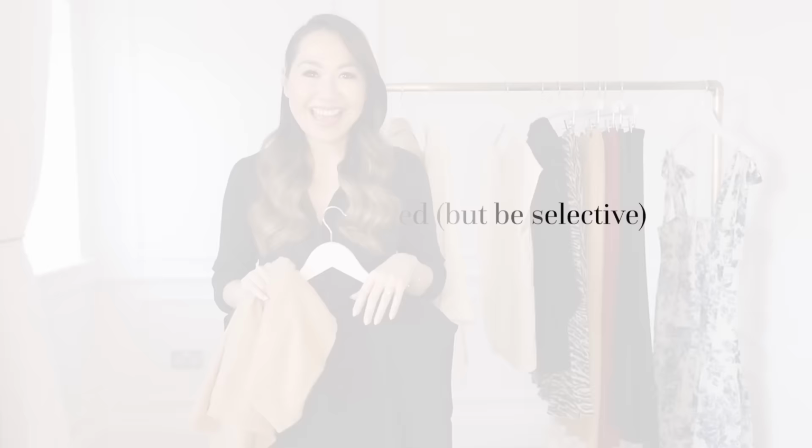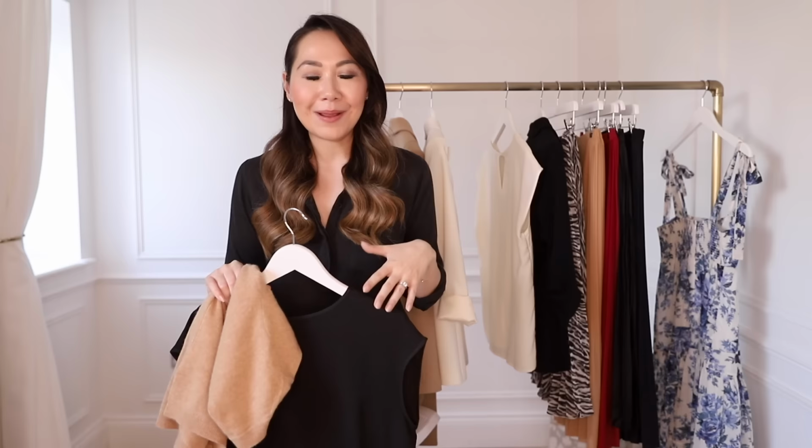My next tip is to get things tailored, and I have seen a lot of tips around the tailoring point where, you know, people in articles recommend to get everything tailored, and for me, that's just not realistic. I'm just not going to get everything tailored. But in some cases, you get more bang for your buck. And also, in some cases, it just makes more sense to do so.